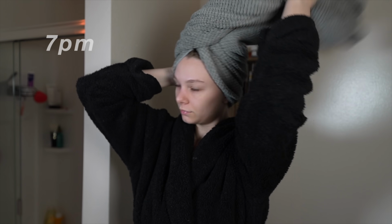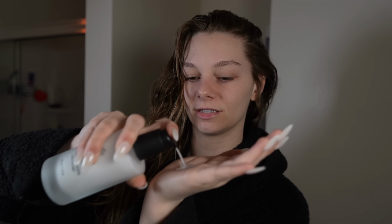I forgot to film this, but when I got home from shopping, I did do the alternative shampoo hair rinse, but my scalp, you know, had sweat on it earlier and it felt a little greasy. And then I also went in with a little bit of conditioner. Finally restocked on my empty products.